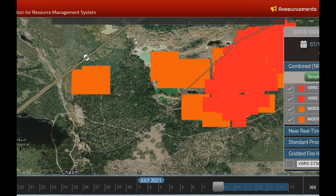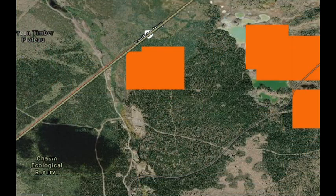Now remember, those spots don't indicate that there is fire encompassing that square. They only indicate that heat was detected somewhere within that 750 meter square. Also, these satellite detections can be off as much as a kilometer.